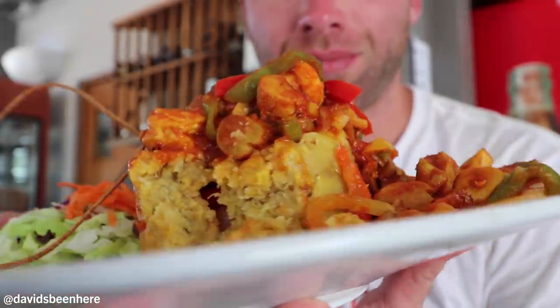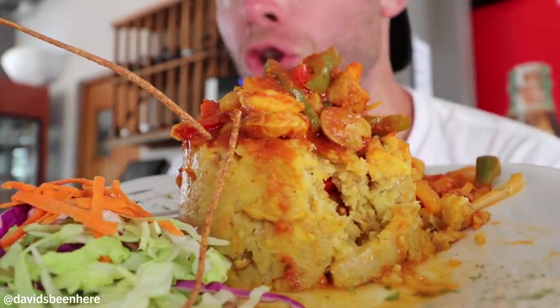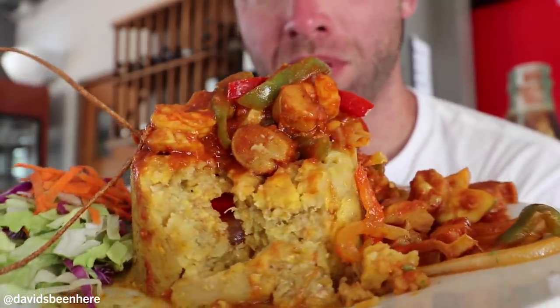One of the best I had was the seafood mofongo at Costa Mia, which contained lots of succulent shrimp and mussels in a spicy and flavorful sauce over starchy plantains. Talk about a fantastic seafood dish. Try to get this together.